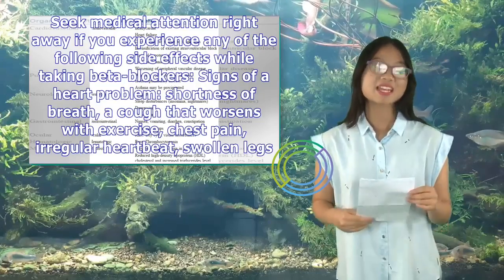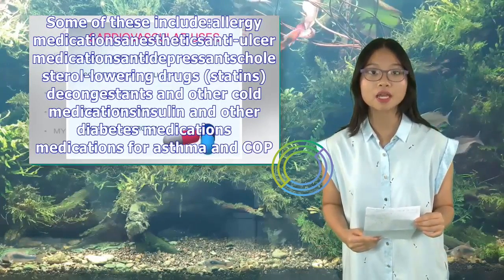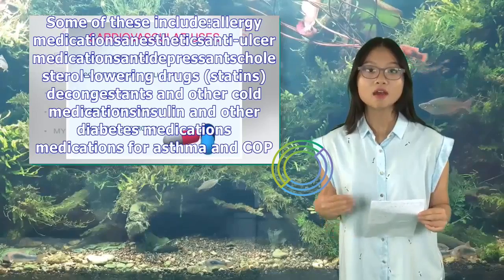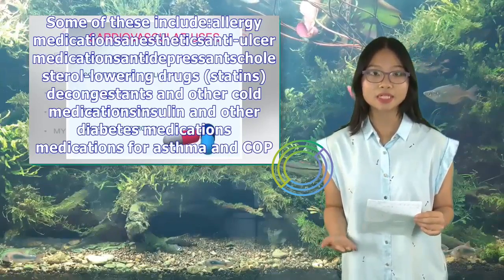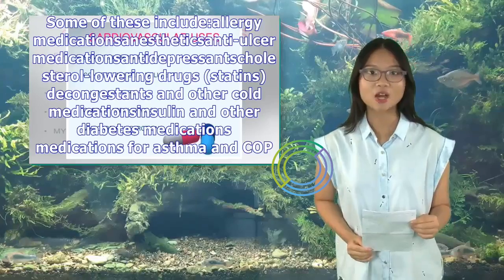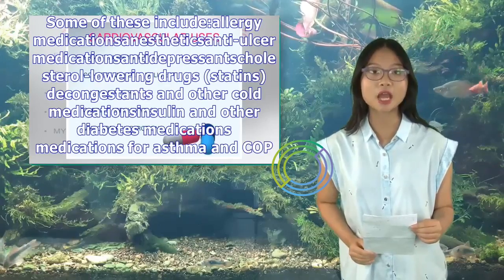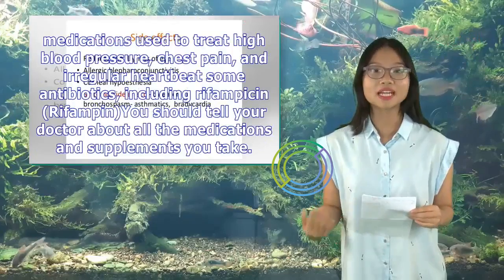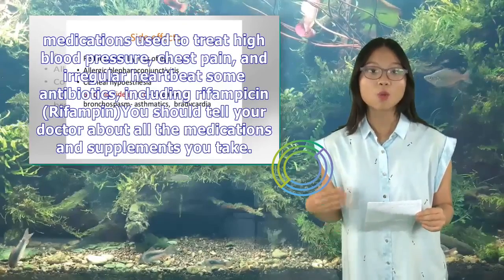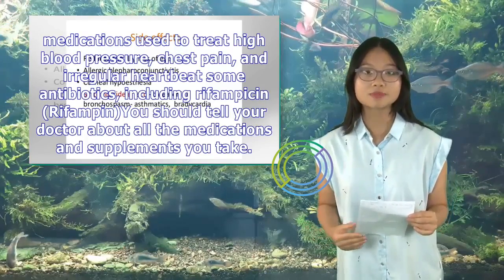Do beta blockers interact with other medications? Yes, beta blockers can interact with other medications. Some of these include allergy medications, anesthetics, anti-ulcer medications, antidepressants, cholesterol-lowering drugs (statins), decongestants and other cold medications, insulin and other diabetes medications, medications for asthma and COPD, medication for Parkinson's disease (levodopa), muscle relaxants, nonsteroidal anti-inflammatory drugs (NSAIDs) including ibuprofen, other medications used to treat high blood pressure, chest pain, and irregular heartbeat, and some antibiotics, including rifampicin (rifampin). You should tell your doctor about all the medications and supplements you take.